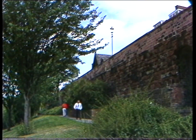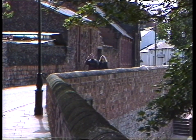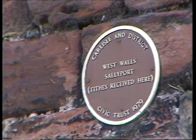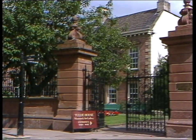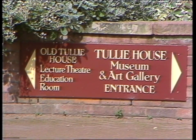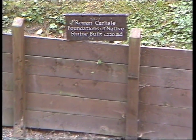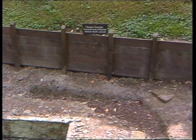At the end of Backhouse Walk, there is a fine stretch of the city wall. Built in the 11th century, it has been repeatedly repaired ever since. Anyone looking for history in Carlisle will not need to go far, but Tullie House Museum and its exhibitions explain it all. The grounds are filled with Roman remains and provide the perfect setting for a snack or lunch.